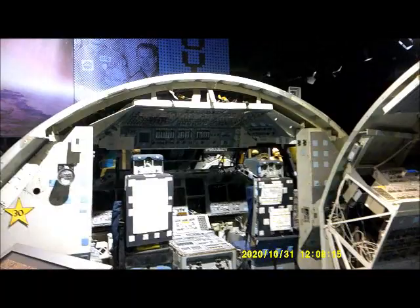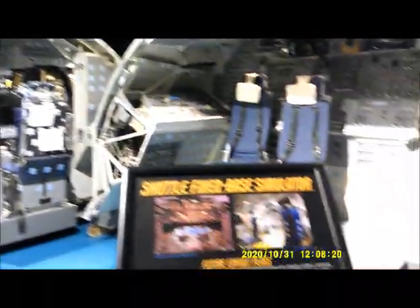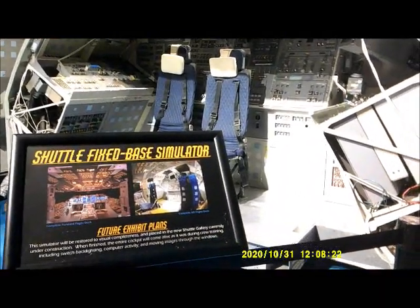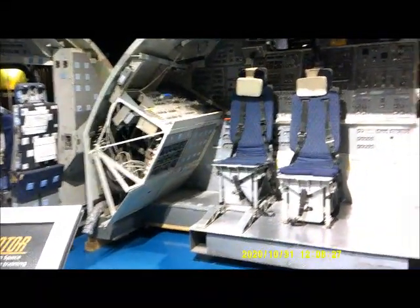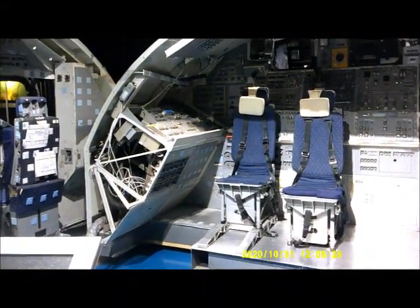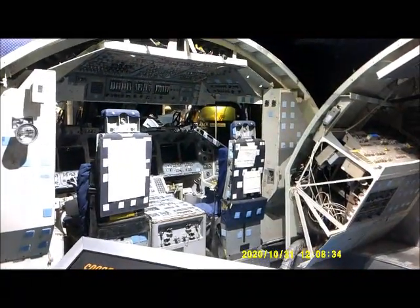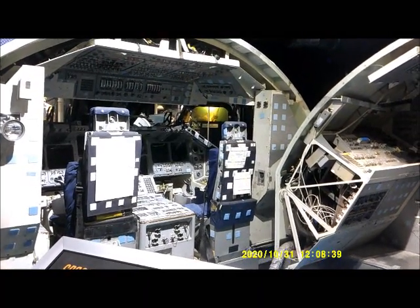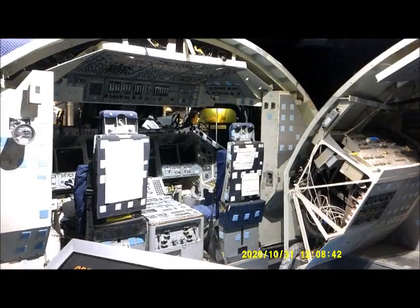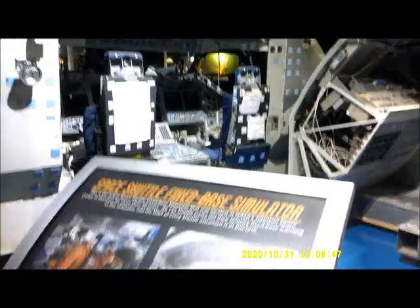This is, like I said, the shuttle fixed base simulator. This is the actual space shuttle fixed base simulator that was located at NASA's Johnson Space Center in Houston for more than 30 years. All 135 shuttle crews did their primary fixed base training in the simulator, and the DNA of every shuttle astronaut is in this unit. And it shows some pictures, if I can get them without the glare.